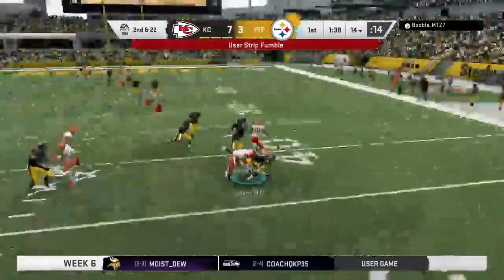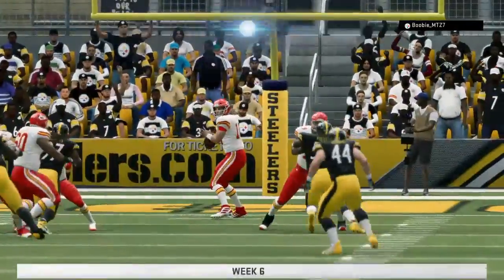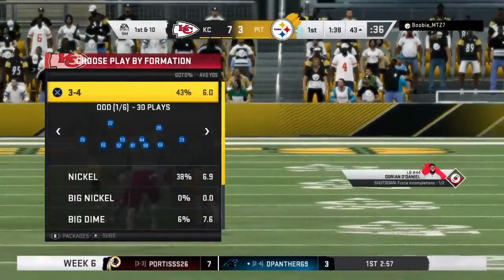Now a pass that's taken in by Hill. And now look at this. Big gain, but a fumble. And it's picked up by the Steelers. And to the 43. So down inside the 45 to the 43-yard line. That's where they'll take over.